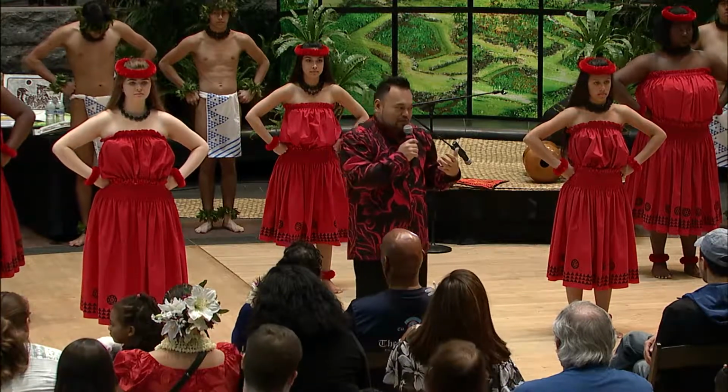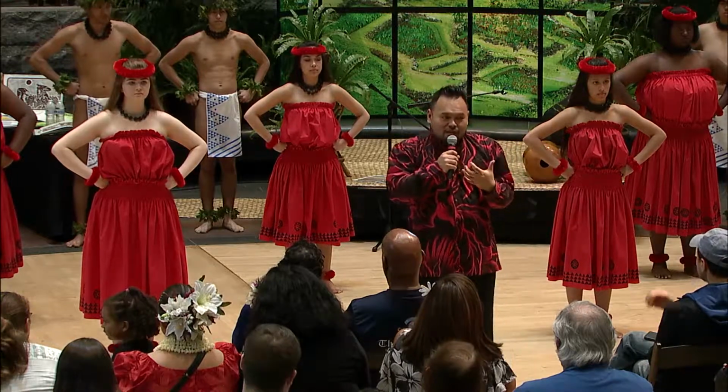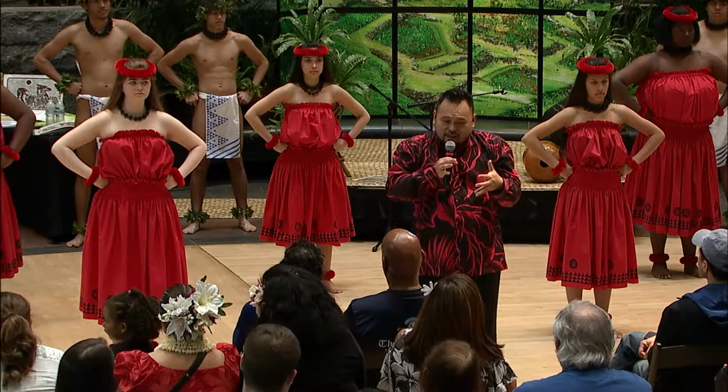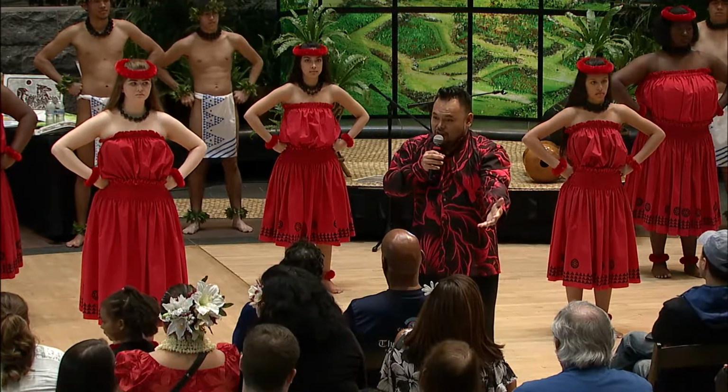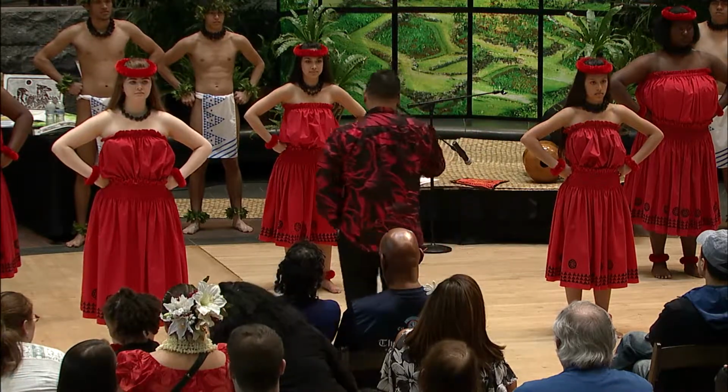Now, although we think of lava as being very destructive, the other way to look at it is lava is what created Hawaii. So that lava destroying everything in its path makes its way to the ocean and new life is then created. This is Akaluna o Pu'uoni'oni.